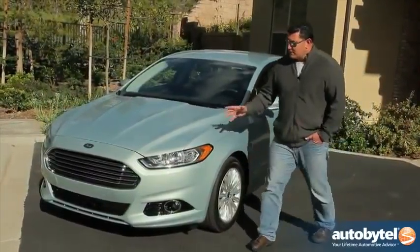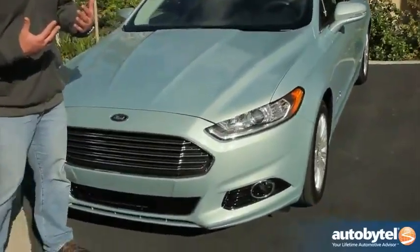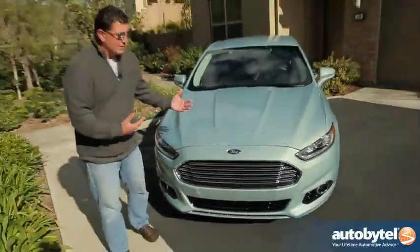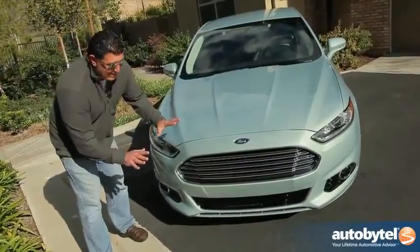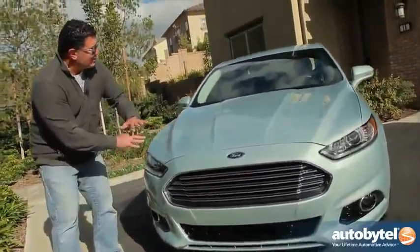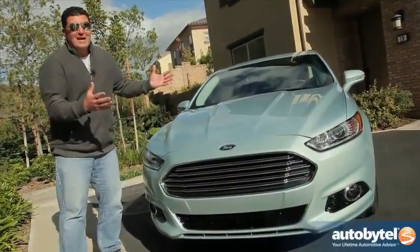So let's start with the front, which in my opinion has drawn from some of the past heritage of Ford's relationship with Aston Martin. Remember, they used to own Aston Martin? I know, but bear with me here for a second. This grille, the way that the headlights look, the sloping hood, everything kind of reminds me of an Aston Martin.